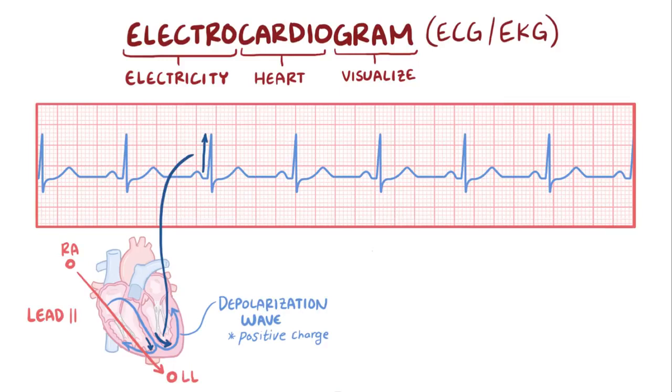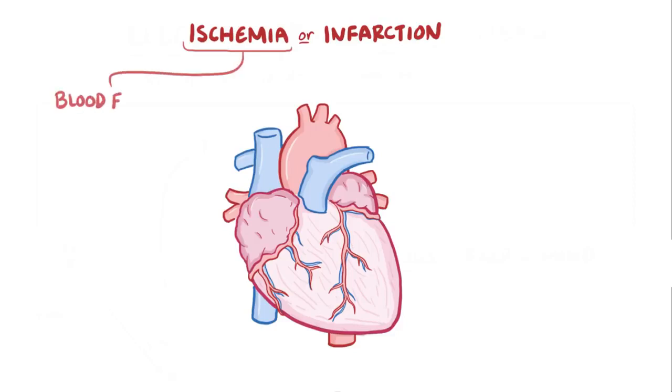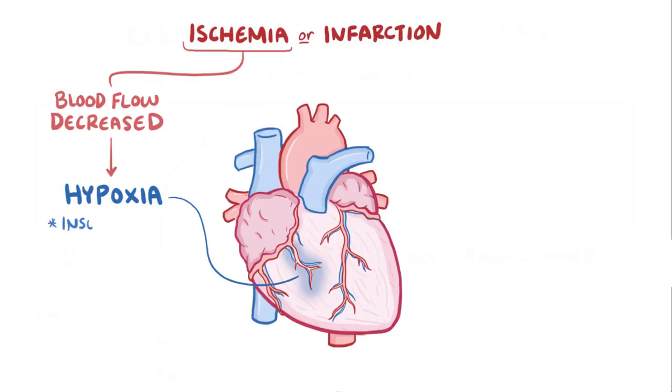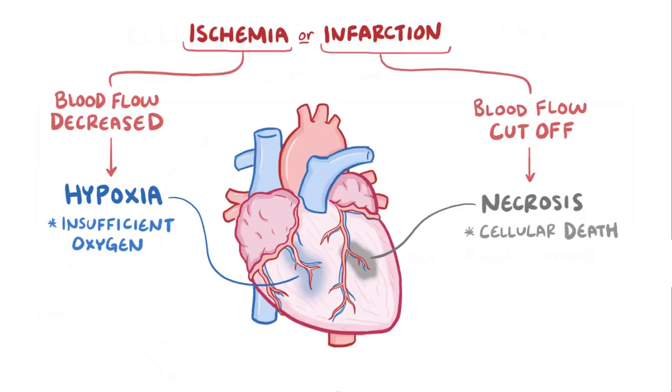To read an ECG, there are a few key elements to keep in mind, and one of them includes figuring out if part of the heart is suffering from ischemia or has had an infarction. The term ischemia means that blood flow to a tissue has decreased, which results in hypoxia, or insufficient oxygen to that tissue. Whereas infarction goes one step further and means that blood flow has been completely cut off, and this results in necrosis, or cellular death. That typically happens if blood flow has been cut off for about 20 minutes.